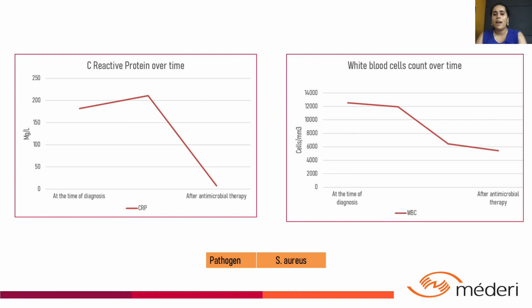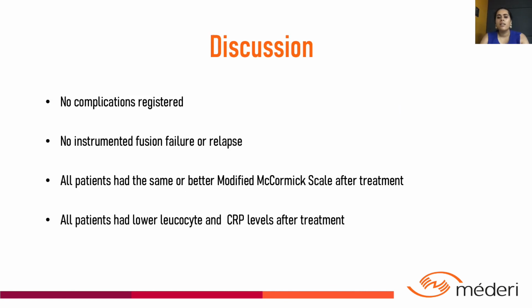Staphylococcus aureus was isolated in intraoperative culture, and we can observe in these graphics a progressive decrease in the white blood cell count and CRP levels during antibiotic therapy. Finally, no complications were registered in our study, no instrumented fusion failure. All patients had the same or improved modified McCormick scale after treatment, and all patients had lowered white blood cell count and CRP levels after treatment.